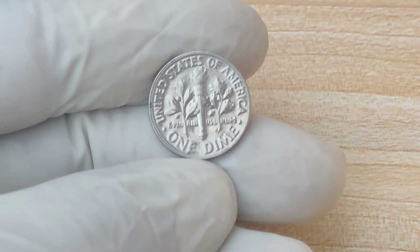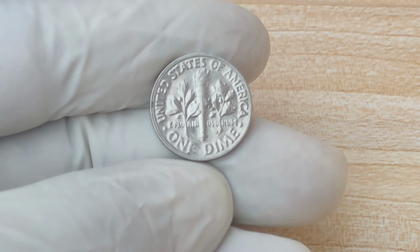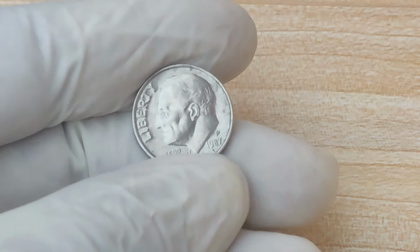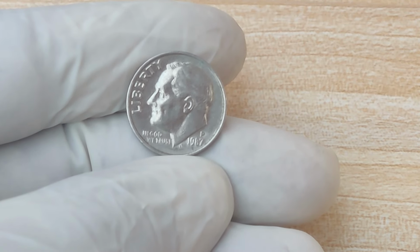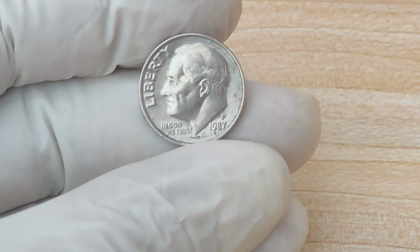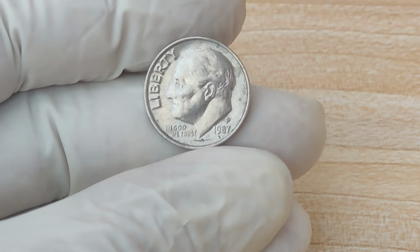If you think you have something special, it might be time to have it graded by a professional grading service. Grading can make a huge difference in the value of your coin. A simple dime that you find in your change could be worth a few bucks, but if it's in perfect condition and has a rare error, it could potentially be worth hundreds of thousands or even millions.